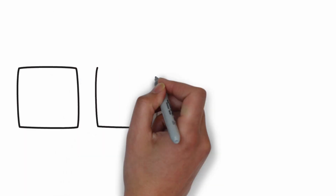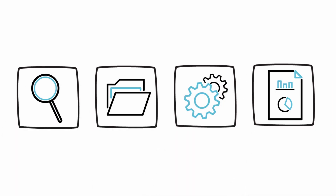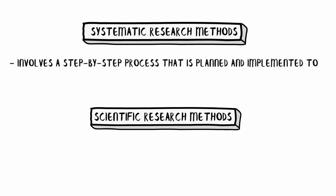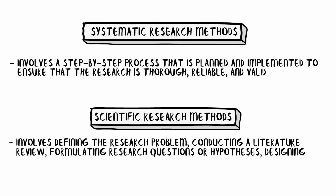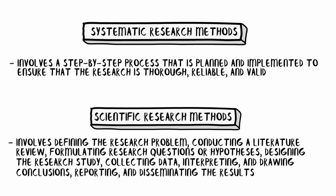Research methods involve procedures and techniques that can be used to identify, collect, process, and analyze information to answer research questions or test hypotheses. Two commonly used research methods are systematic and scientific research methods. The systematic approach involves a step-by-step process that is planned and implemented to ensure that the research is thorough, reliable, and valid. This typically involves defining the research problem, conducting a literature review, formulating research questions or hypotheses, designing the research study, collecting data, interpreting and drawing conclusions, reporting and disseminating the results.